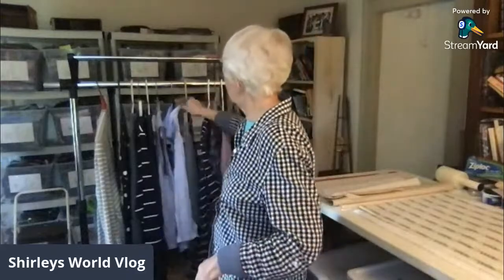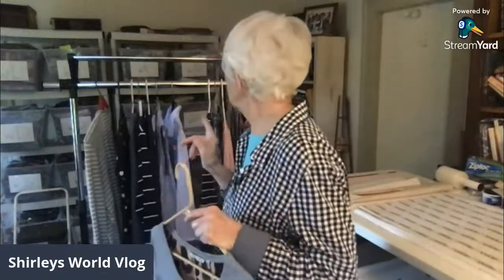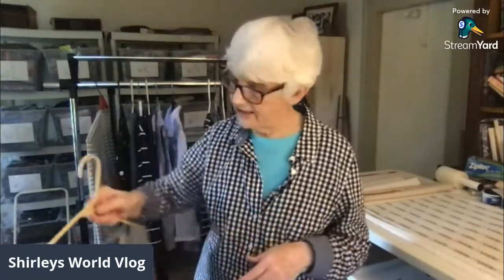You can make these out of regular, cheaper plastic hangers. They have to be the really thin ones so that you can break them, because it takes two hangers to make that one.